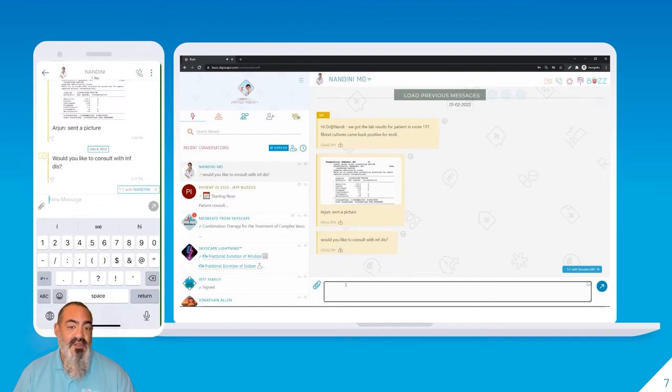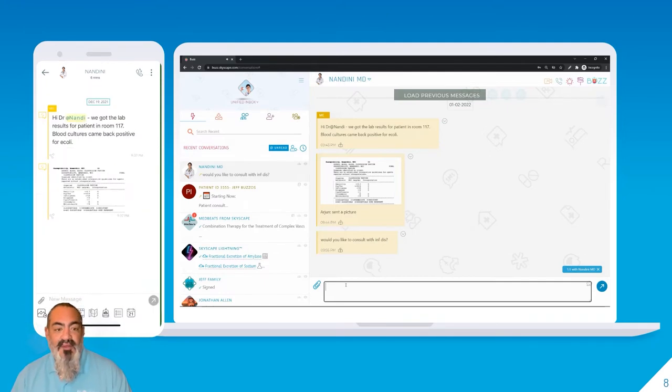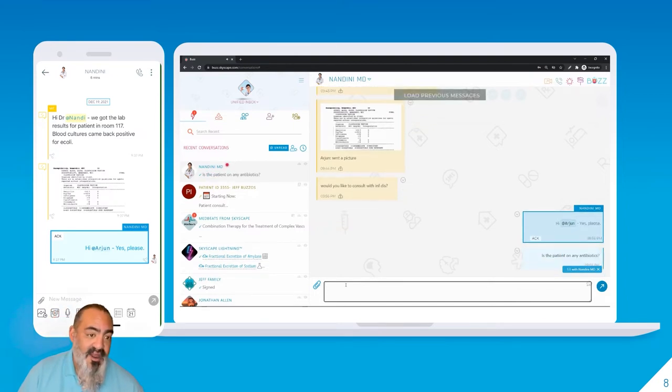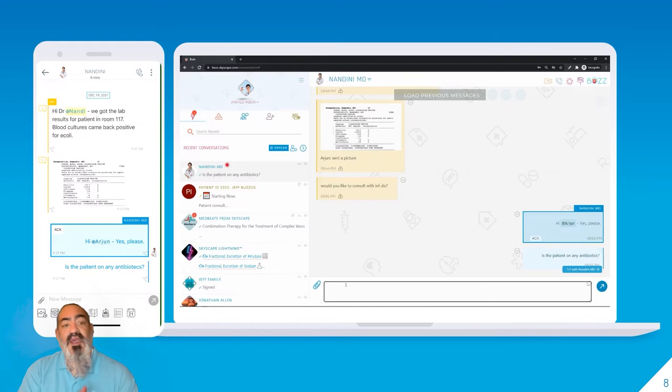I can see when I send the message, the doctor has read it with little check marks there. So I know when the doctor has read the message and is available. And of course the doctor's gonna write back and says, yes, let's do this. We wanna communicate with infectious diseases, not a problem. Oh, is the patient on any antibiotics? So I can see the doctor has asked me if there are any on antibiotics inside here.